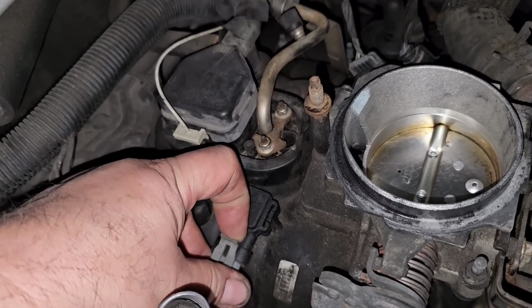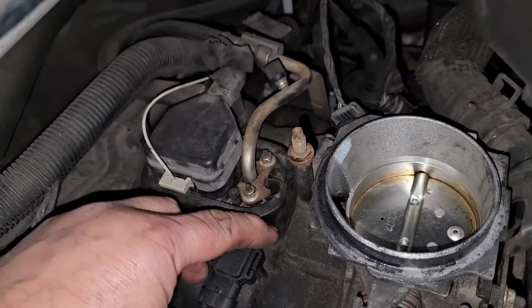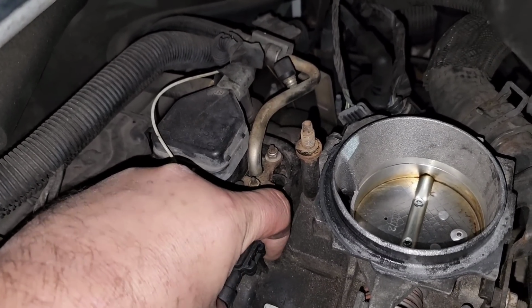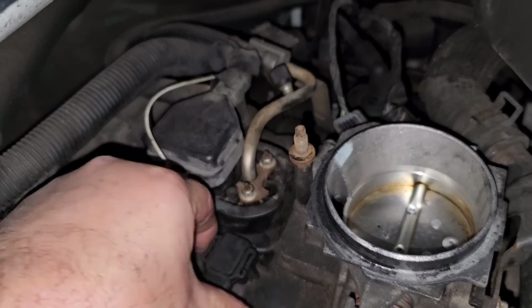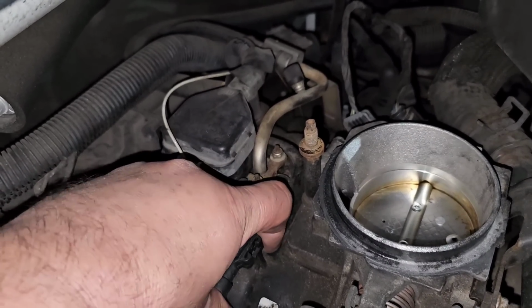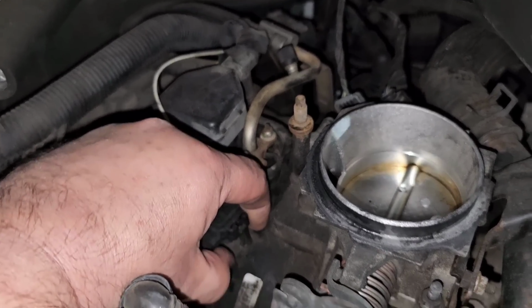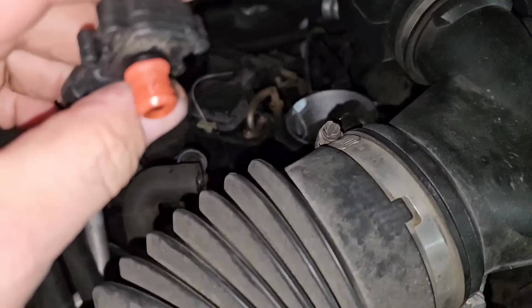I'm just going to pop the connector off. Like I said, I got no codes or anything. I didn't bother looking at it with a scanner. But I figured, what the heck. And you just want to see how that pries up. You want to pry up on it. You just got to be gentle. Like I said, you don't want to break it. If you do break it, it's not the end of the world. Oh, there it goes.